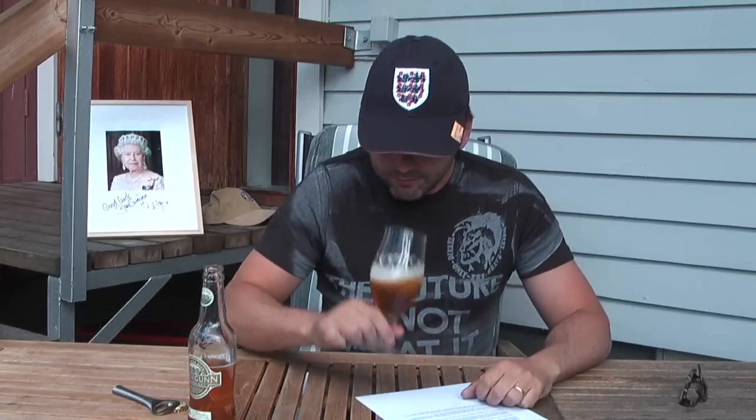And I challenge you, try this beer with a creme catalana, and it will be very difficult for you to determine where the beer stops and the dessert starts in this one. This is really very dessert-like, this beer.